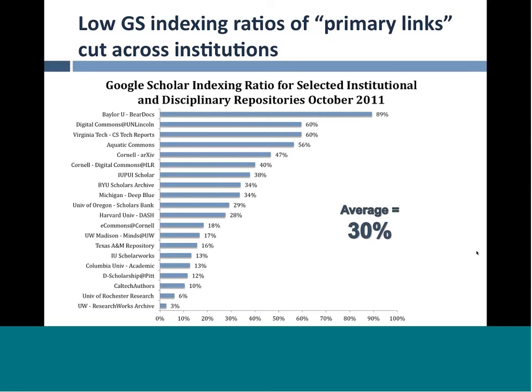Instead, the usefulness of this graph is that it shows us which of these repositories have primary material in them. In other words, a primary item, a primary link, is material that is not found elsewhere. So Baylor, for instance, is doing a very good job of populating their repository with material that hasn't been published elsewhere. And it leads to some very interesting questions about the purpose of institutional repositories. Should we just be duplicating what's already available elsewhere?